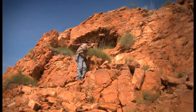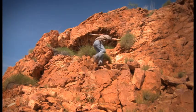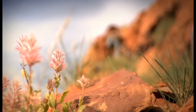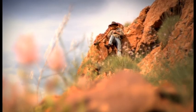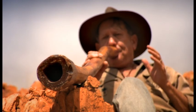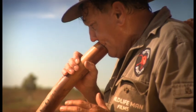A sandstone cave is a good place to end a wonderful day. Time to recharge the spirits and ponder the adventures to come.